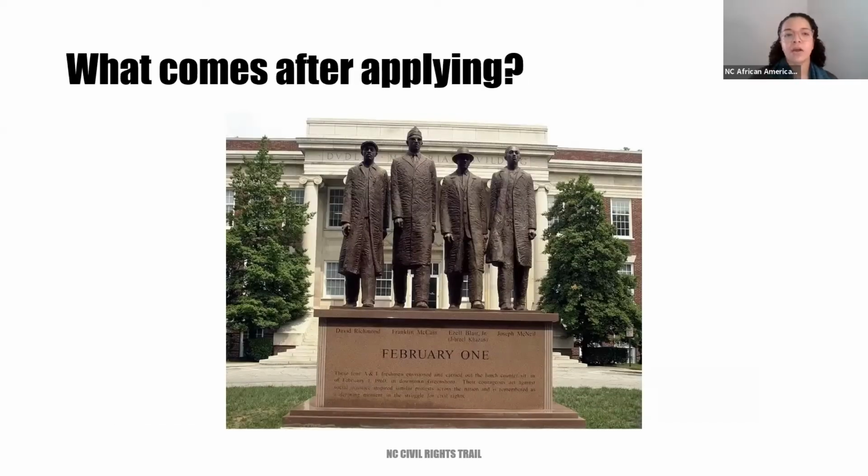All right. So what comes after the application process? As I mentioned, you'll be notified during this current cycle of your application status by November of 2021. And again, we do invite folks to reapply if they do not receive it. And then at that point in time, if you are awarded a marker, our team will then work with you to finalize the text for a marker and to arrange its delivery to you. Again, you'll then be responsible for arranging the marker installation with the landowners and municipal officials if necessary.